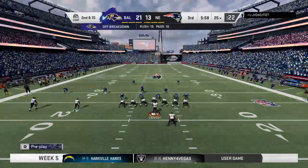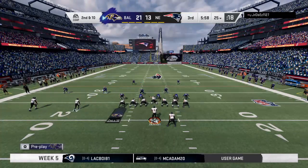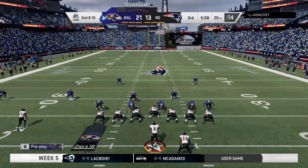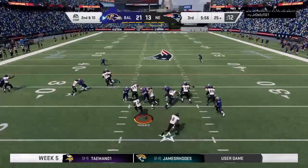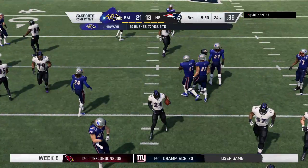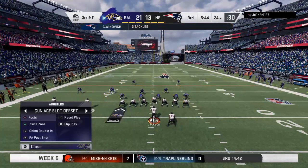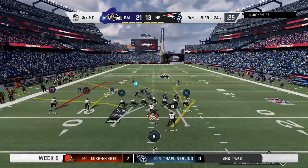An incomplete pass leads to 2nd and 10 from the 25. Watch the whip. Check 13. Running from the gun with Howard. And he is met quickly in the backfield. Down he goes, folded like a lawn chair. It'll be a loss of 1, and that's going to lead to a 3rd and 11.